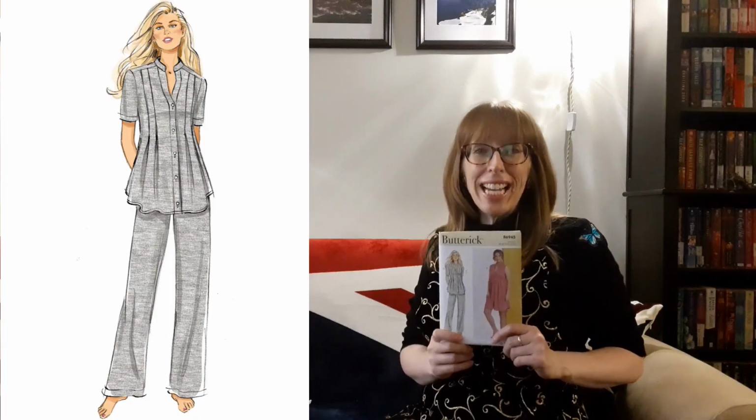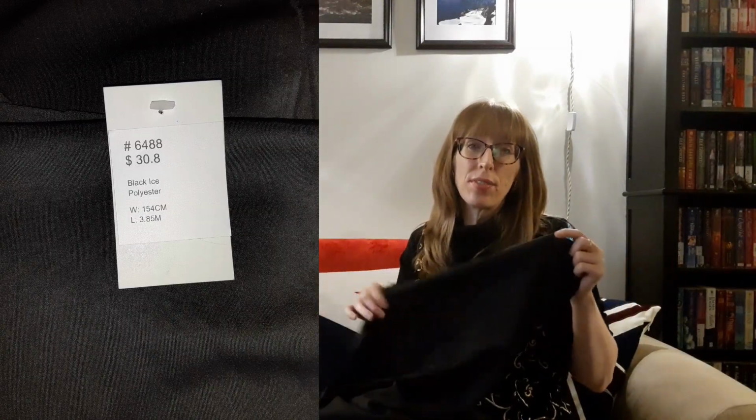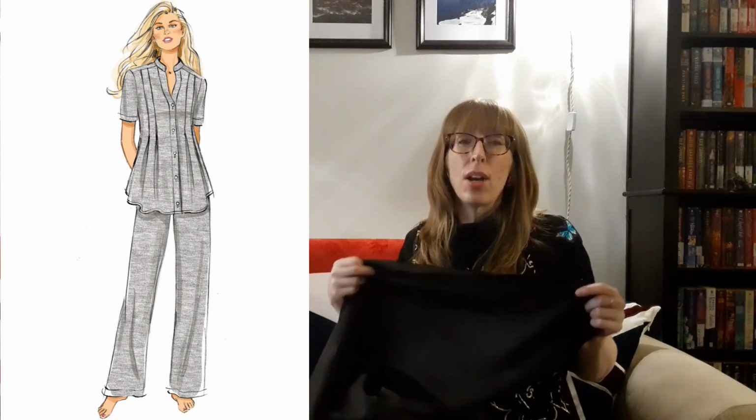I have some black ice fabric from FabCycle that would be perfect for this pattern. This black ice fabric looks and feels wonderful. It's a jersey polyester knit, 144 centimeters wide, and is a 3.85 meter bundle. This fabric was originally $30.80, but with my 25% off discount, I paid $23.10 for the bundle, which broke down to $6 a meter. Now, if someone came to my door and I was in this pattern with this fabric, no one would know that I was wearing my lounging around the house clothes.